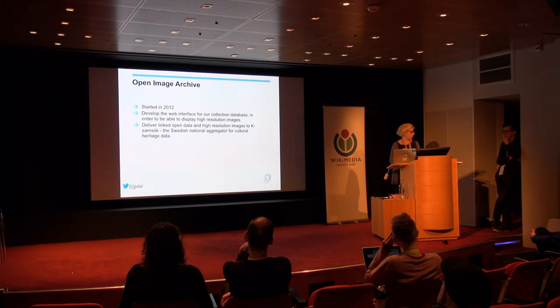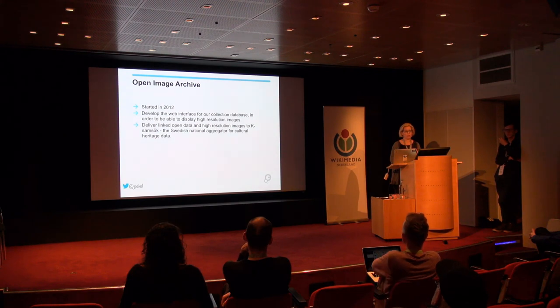And then we put about 27,000 high-res images on Wikimedia Commons as well. And then we linked all together. So we linked our website to the URIs in the open linked data set, and we linked them to Wikimedia Commons.